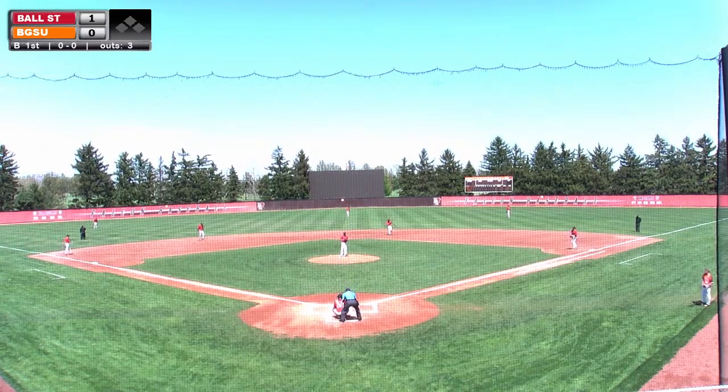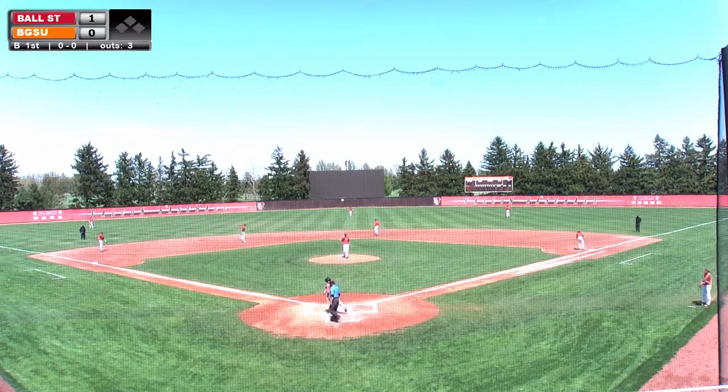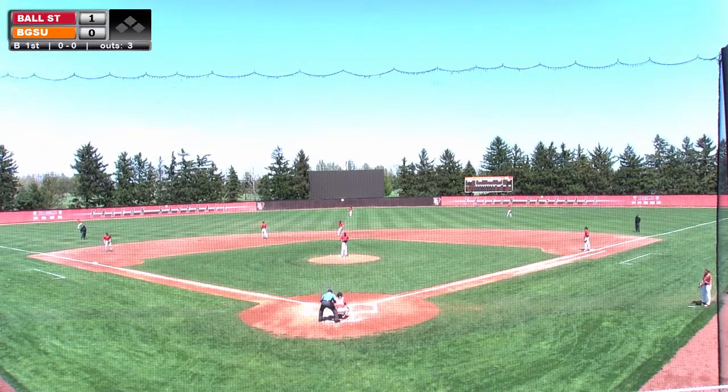Batting sixth, Jack Krause in center field. Batting seventh, shortstop Ryan Johnston. Batting eighth in left field, Adam Fallon. And batting ninth, the third baseman, Mason Montgomery.